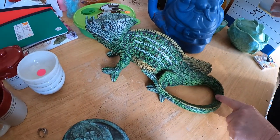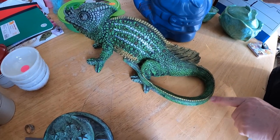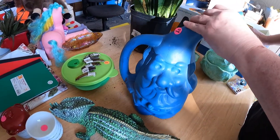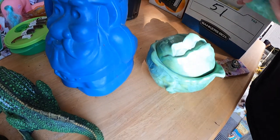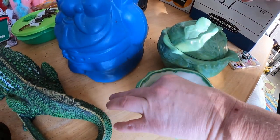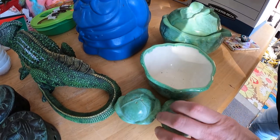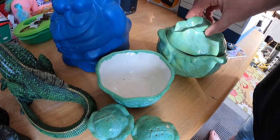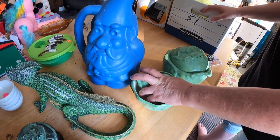Then I found this booger. He's from my garden, but I kept opening the bag today thinking this was a snake. Look at that. So he's from my garden. And then this, of course, is from my garden. And then we bought this little set for $2.50, and it is a cabbage salt and pepper shaker, little bowl, and then a covered dish here. So, pretty cool.